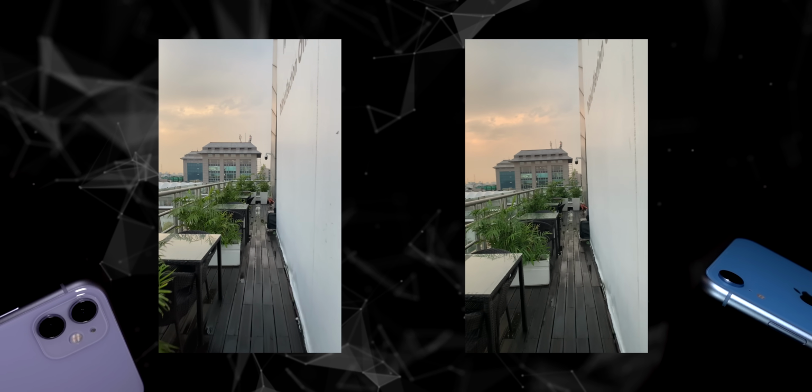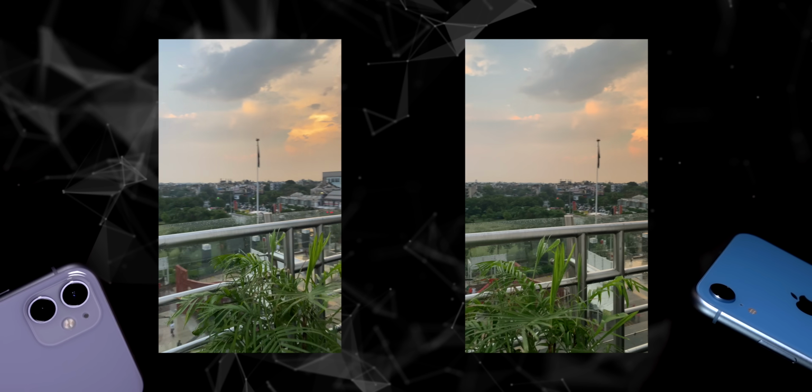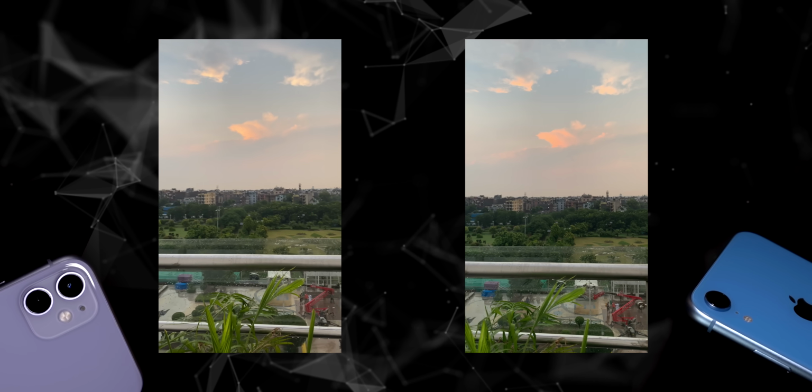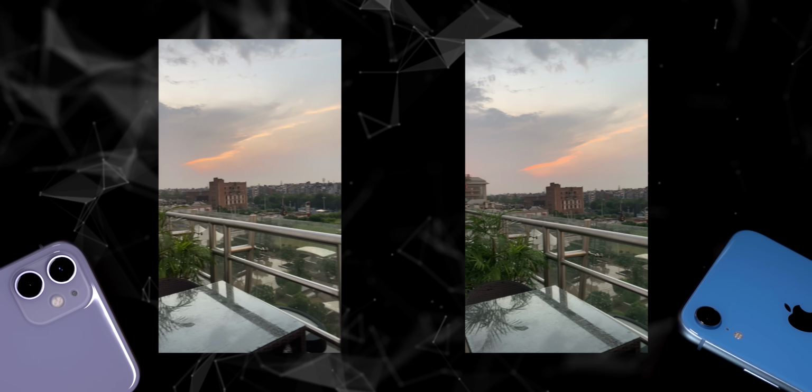When it comes to videos, the video quality remains pretty much the same, and in typical iPhone fashion, it's really good. However, when I was shooting videos with both these phones, I noticed two things that are better in the iPhone 11. First up, the stability. As you can see in this video, the iPhone 11 is just a tad bit more stable than the iPhone XR, so that is great.